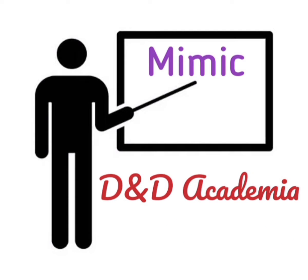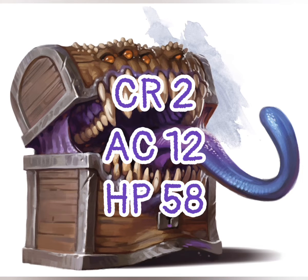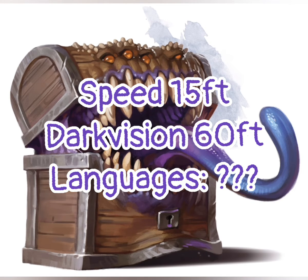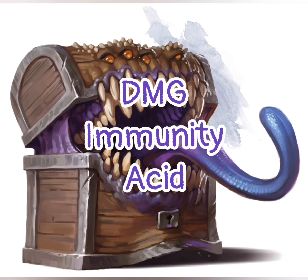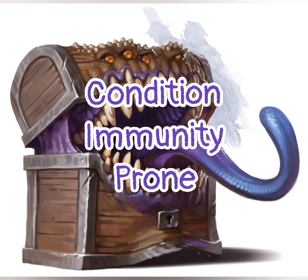This episode is all about the shape-changing monstrosity, the Mimic. A basic Mimic has the challenge rating of 2, natural armor class of 12, and 58 hit points. They have a speed of 15 feet, dark vision of 60 feet. As for languages, technically none, but some can learn to speak and understand them. They have a damage immunity of acid, and they are immune to being prone.